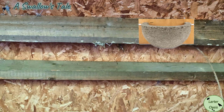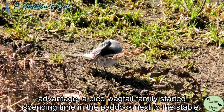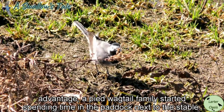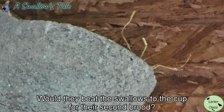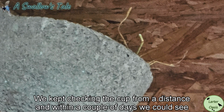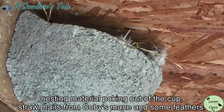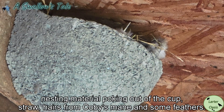Job done. Just as we were hoping and waiting to see if the swallows would take advantage, a pied wagtail family started spending time in the paddock next to the stable. Would they beat the swallows to the cup for their second brood? We kept checking the cup from a distance, and within a couple of days we could see nesting material poking out of the cup. Straw, hairs from Coby's mane, and some feathers.